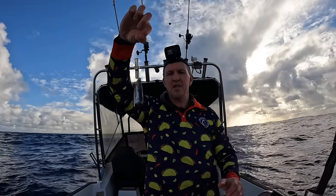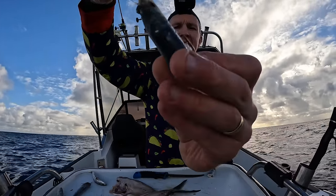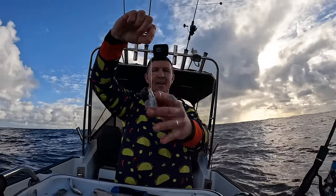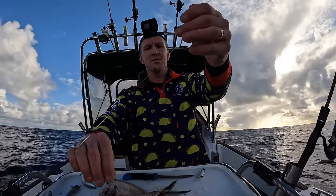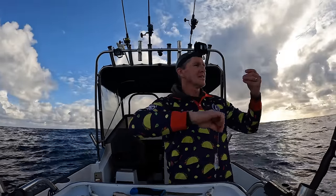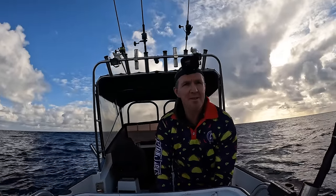All right, I'm just gonna get my first bait out here. It's just a half a muley with a single hook through it there. You can see I've got good exposure for the tip of the hook. It's not unweighted. There's a really tiny ball sinker. I don't know if you can see that there. A really small ball sinker on there. I don't want it to plummet to the bottom, but I do want it to get to the bottom at some stage.